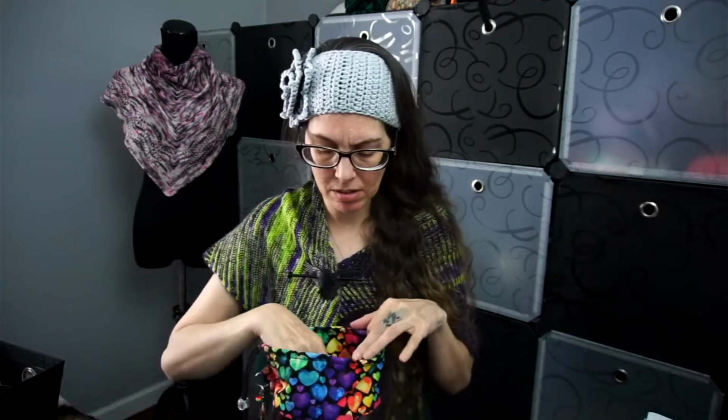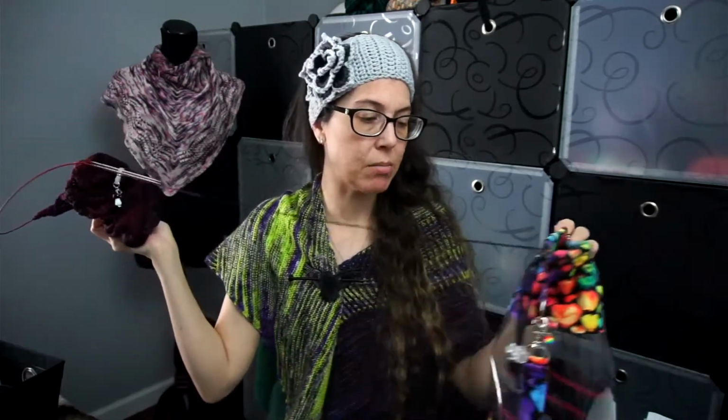What else am I doing? Oh, I started my cascade top, but I didn't bring it in here because I only have the strap done. I haven't even started the rest of it. So let's look at our dye project.